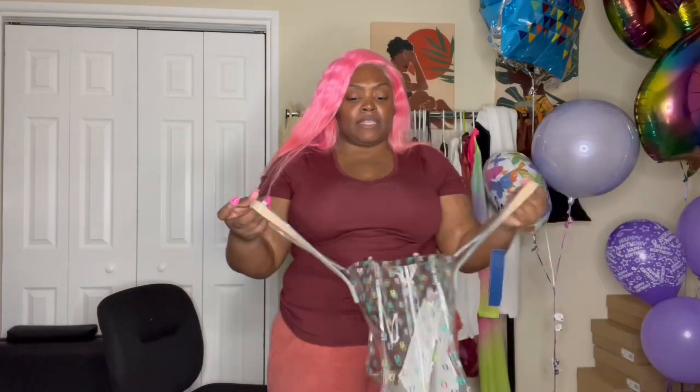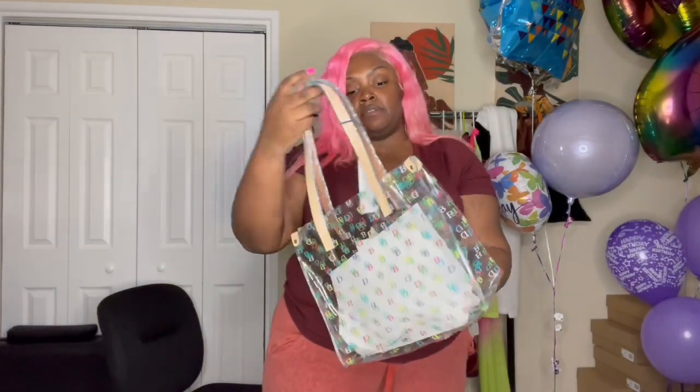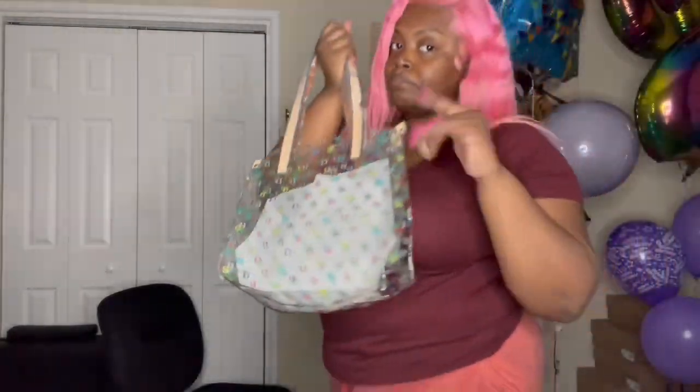So I got this clear one. This is Dooney and Burke. Really cute bag. When I tell y'all, I got this years ago. My mama bought it for me, I believe, or I might have bought it. It was only $40 at the Dooney and Burke outlet in Aurora. Never wore it. It still got the tags on. It's regularly $88. This is probably so out of season, but it's really cute for the summer, and I think I'm finally gonna wear it this summer.